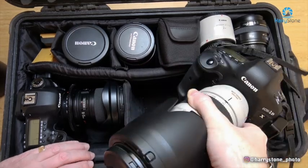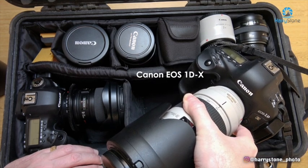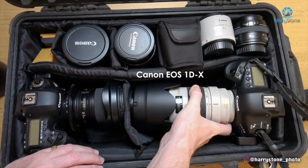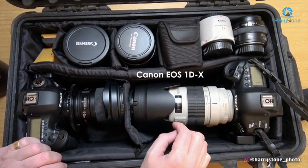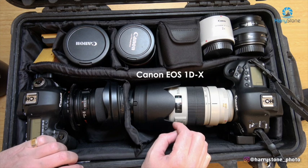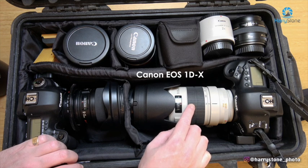Moving on to the cameras I use, this is my topside camera. It's a Canon 1DX. At the time I got it, it really was the pinnacle, and it's still an amazing camera now, even though it's been replaced. The great thing with these pro level Canon bodies is they're weather sealed, they're very robust, which is brilliant for this sort of environment, where I might be working on a boat and near sea spray.